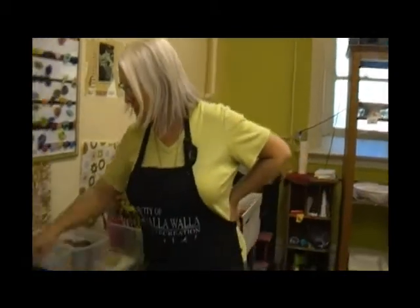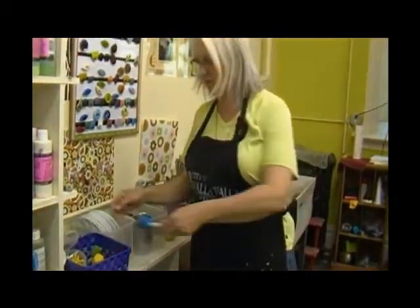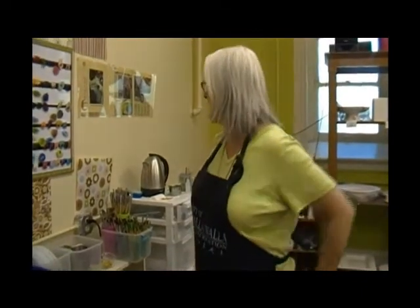A really popular technique a lot of people do is making polka dots on things. So now we say polka dots make everything look great. You don't even need to be talented to put a polka dot on something.